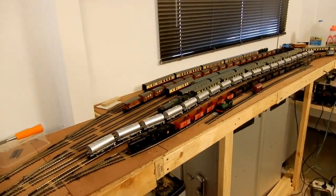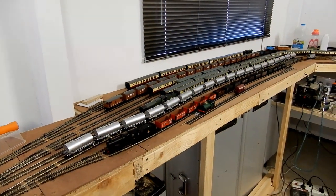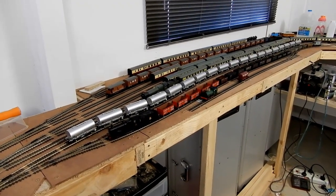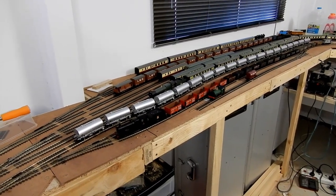Now, this fiddle yard area here, I'm happy with it. I'm glad I've got a fiddle yard. I do enjoy it. However, it frustrates me because it's a little bit awkward and doesn't make use of the space. And while I am happy I've got a fiddle yard, I'm not happy with how it is.